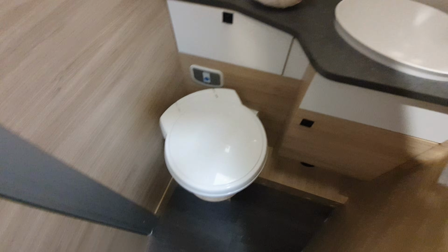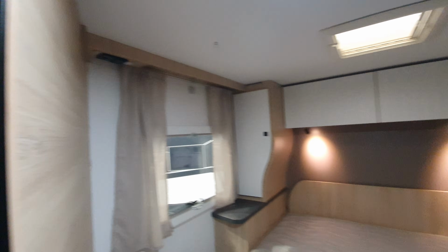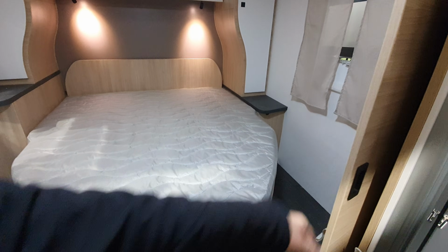I can close the door off like that if I don't want to see anybody else in the other room. And there's a sink there, and there's a lot of mirrors. That's quite nice. Also, you want to close this off somewhere around, there'll be a door. There you go, there it is. This comes across like that to hide yourself whilst you're in the toilet.